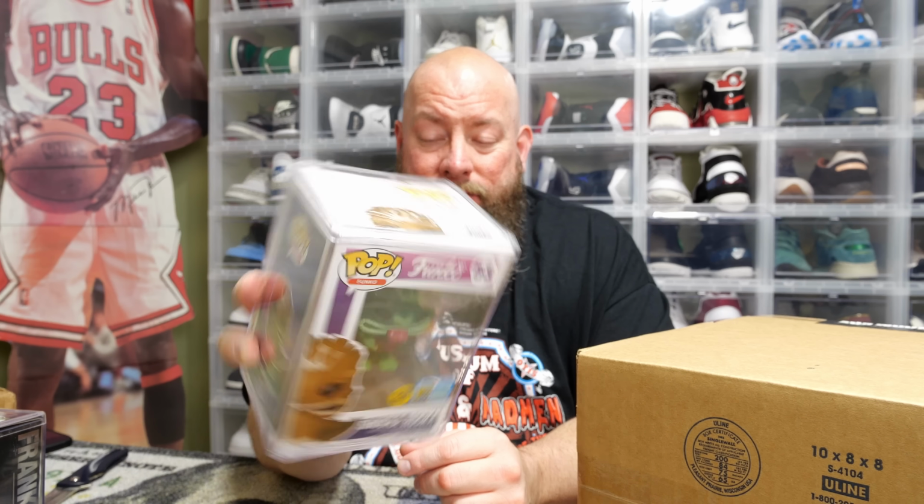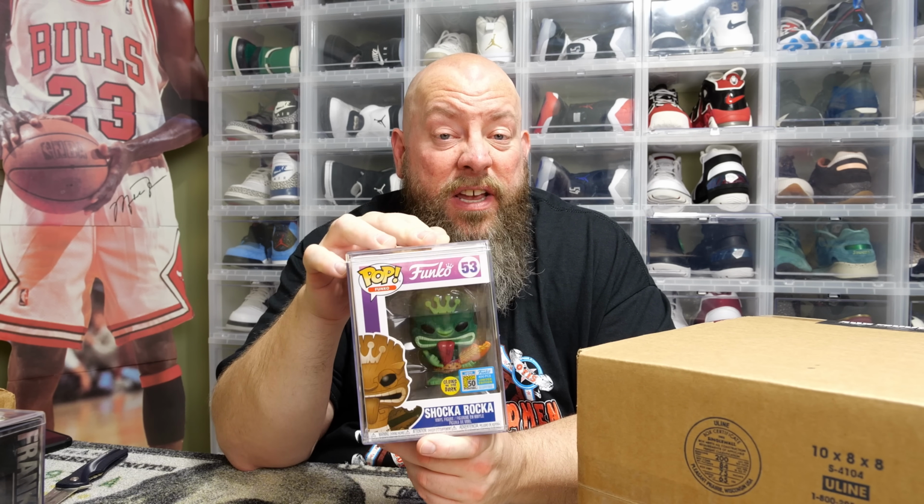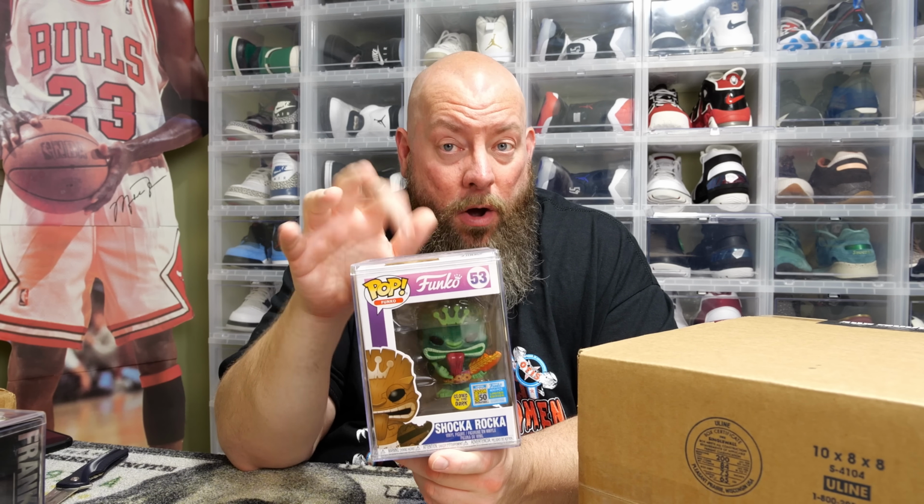Shaka Rocka. I haven't had this pop in several years, so I don't know how easily it's going to sell now, but being a 400 piece, it shouldn't be too crazy to sell. I will be selling this in a Whatnot auction at 50% PPG value starts. Whenever I do my auctions now on Whatnot pops, I do them at 50% market value.